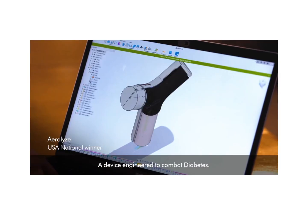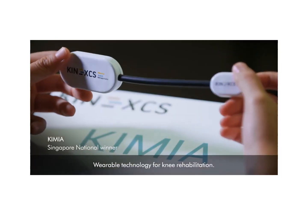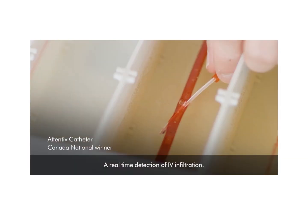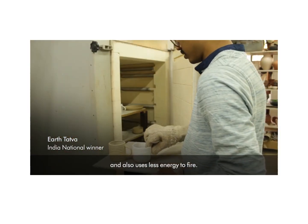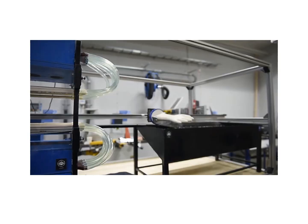A device engineered to combat diabetes. Solutions to save our air from tire wear. Wearable technology for knee rehabilitation. Breast cancer screening at home. A real-time detection of IV infiltration. 35% stronger than traditional ceramics and also uses lesser energy to fire. Made from waste products from agriculture to replace the polystyrene hives.